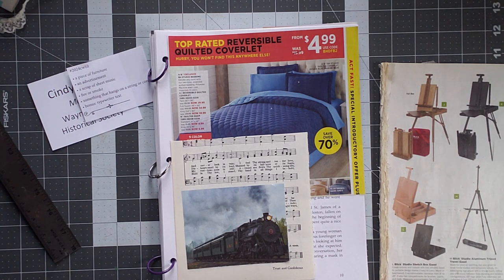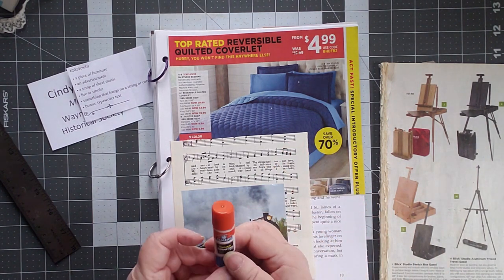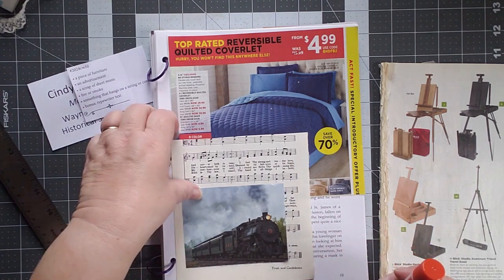Now, I was a junior in high school at the time. This is starting, I'm going to close that right back up again because that is oozing all over the place. And I don't need it anyway. I'm going to use a glue stick. This is Elmer's washable glue.